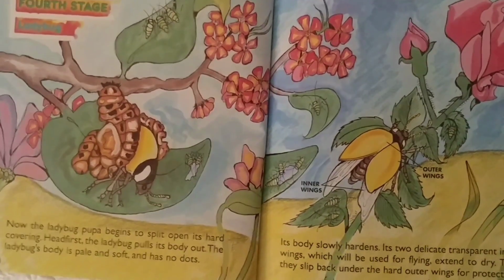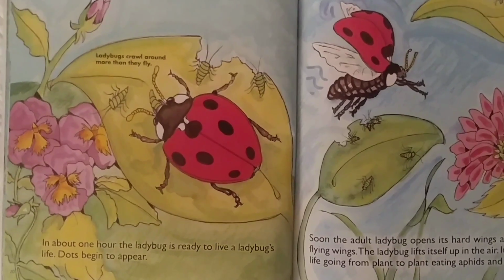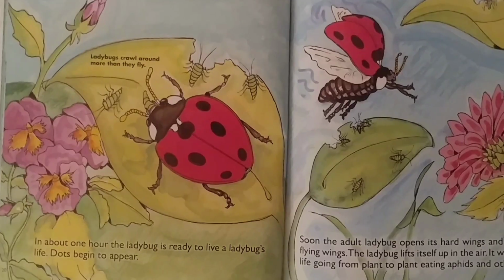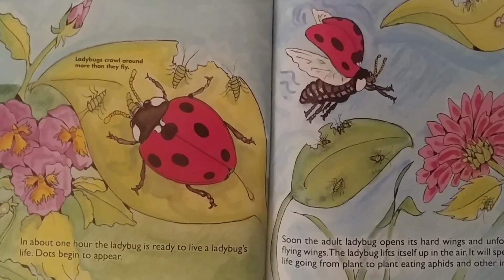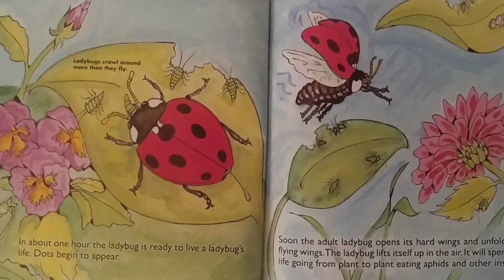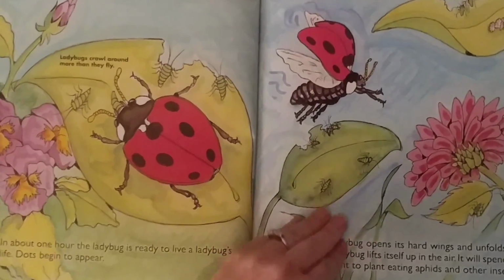Elytra. Elytra. Remember, fireflies have elytra too. In about 1 hour, the ladybug is ready to live a ladybug's life. Dots begin to appear. Soon the adult ladybug opens its hard wings and unfolds its flying wings. The ladybug lifts itself up in the air. It will spend its life going from plant to plant, eating aphids and other insects.